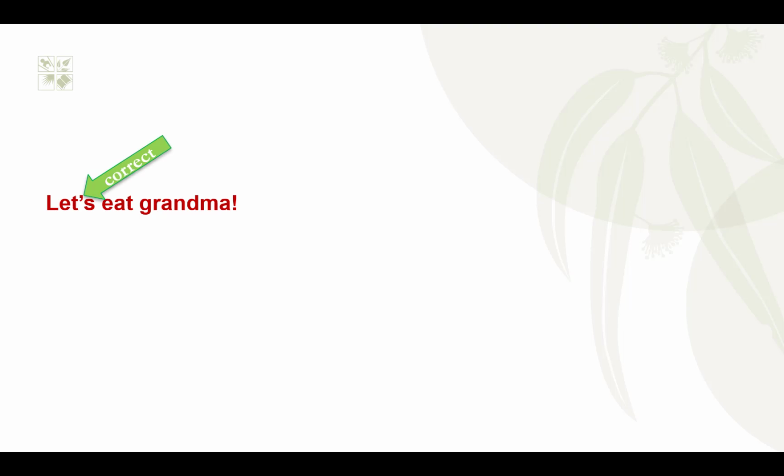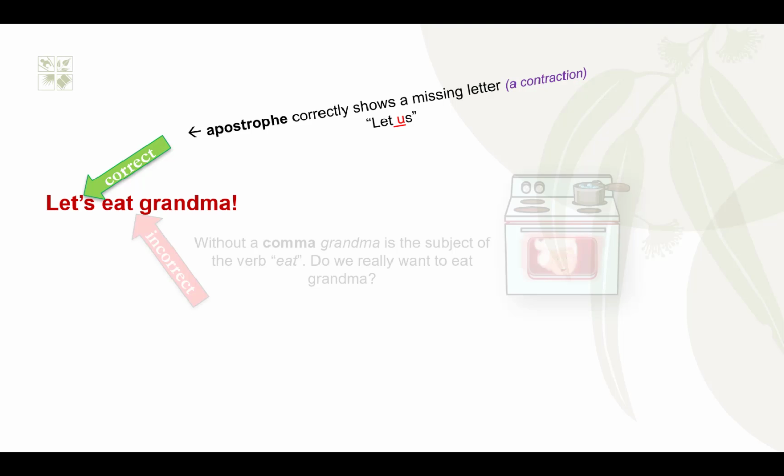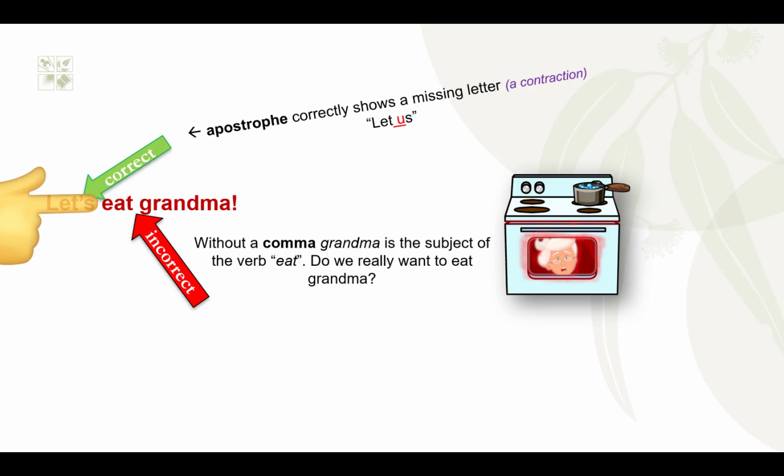In Let's Eat Grandma, the apostrophe is correct. It shows a missing letter, which is called a contraction. The word let's is actually standing for let us. Without a comma, grandma is the subject of the verb eat. Do we really want to eat grandma?